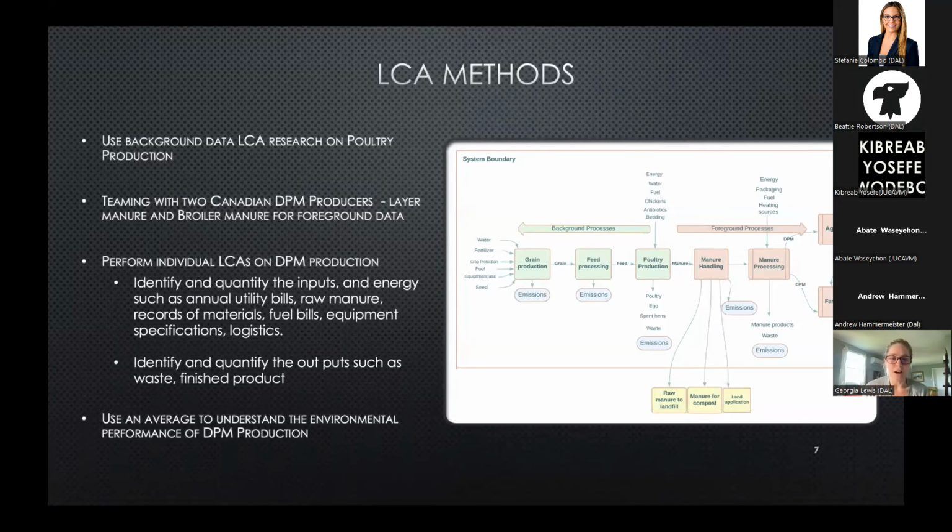So particularly for our LCA, since there's all this research surrounding the life cycle assessments around poultry production, we're going to use that as our background data. And then for our foreground data, so this is our raw data that we're going to take, and that's where we currently are within our research. We're going to team up with 2 Canadian dehydrated poultry manure producers, one who derives their manure from layer barns and the other who derives their manure from broiler production. And this will be our foreground.